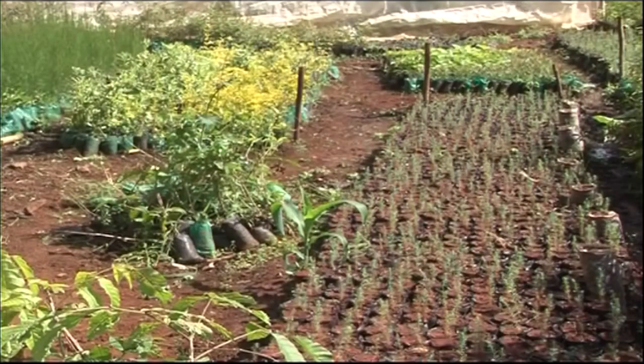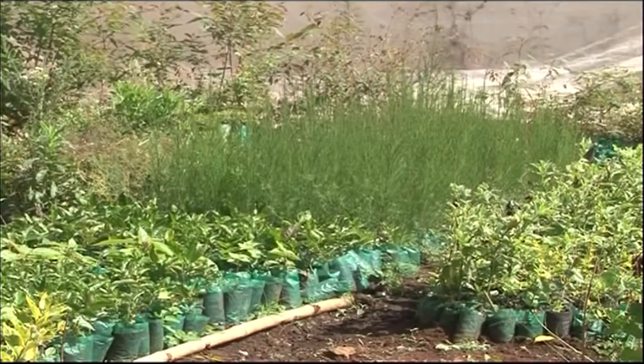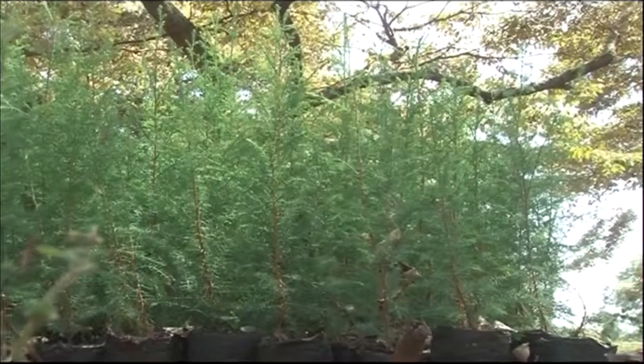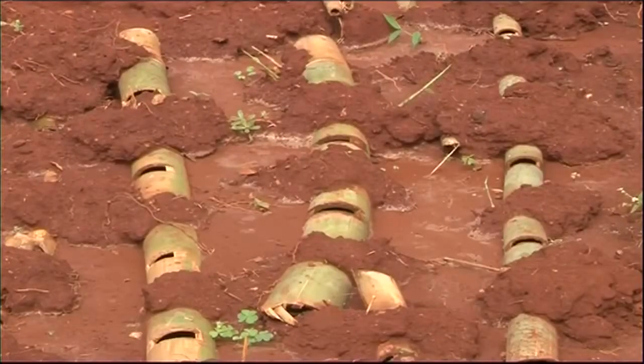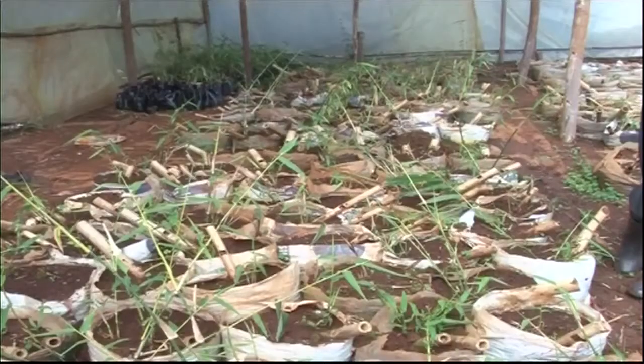Welcome to the Hombe community's central tree nursery. Here, you will find more than a dozen tree species, both exotic and indigenous. The things that we look at is the future of conservation in connection with the people's livelihoods. With conservation in mind, the nursery is now focusing on growing giant bamboo and croton tree seedlings for riparian rehabilitation, food production, and also the cottage industry.